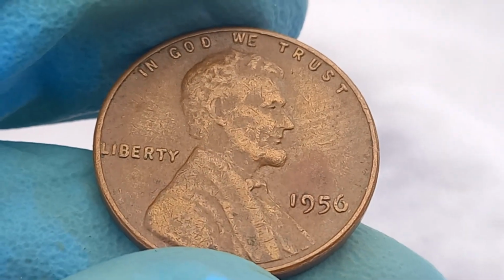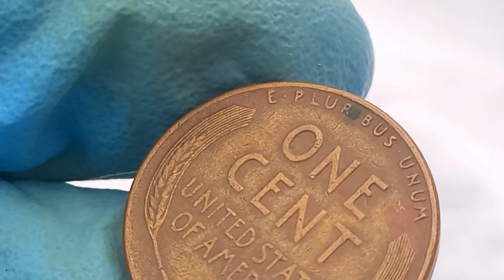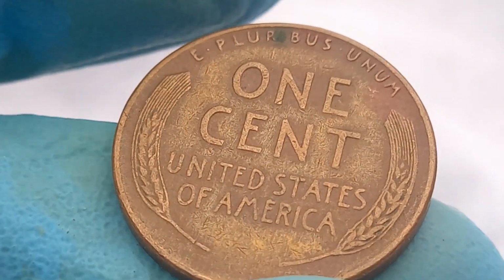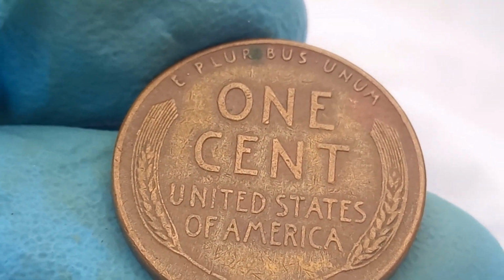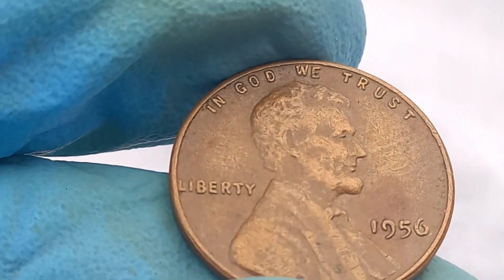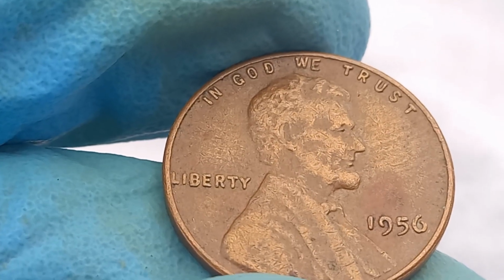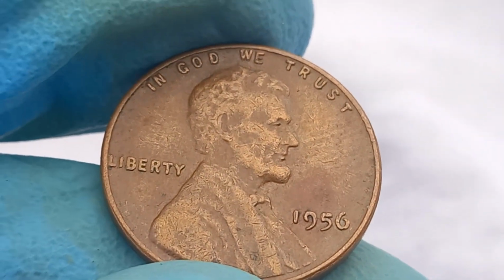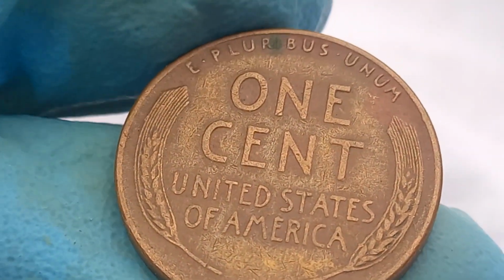But what happened next stunned even the experts. Word spread. Collectors scrambled. Ordinary people began tearing through their coin jars, their drawers, their piggy banks, hoping to find one of these 1956 cents before it slipped through their fingers. One man's pocket change became a $1 million miracle. Another collector found his tucked inside an old family album, a coin his grandfather had saved, never knowing it held a secret of fortune.